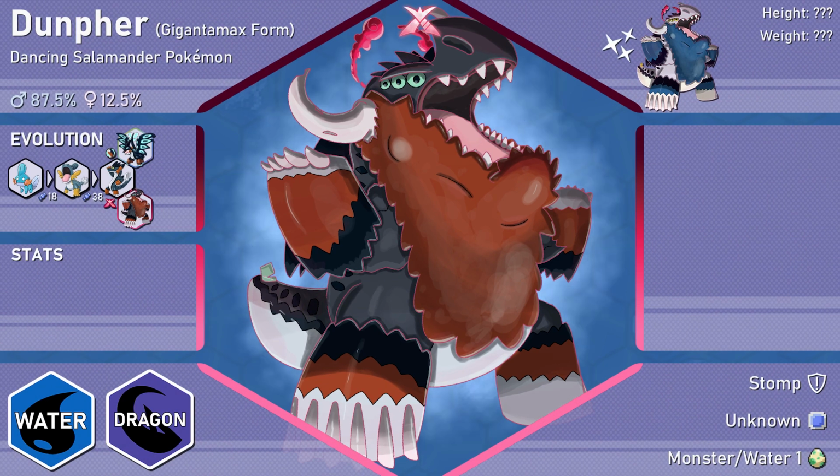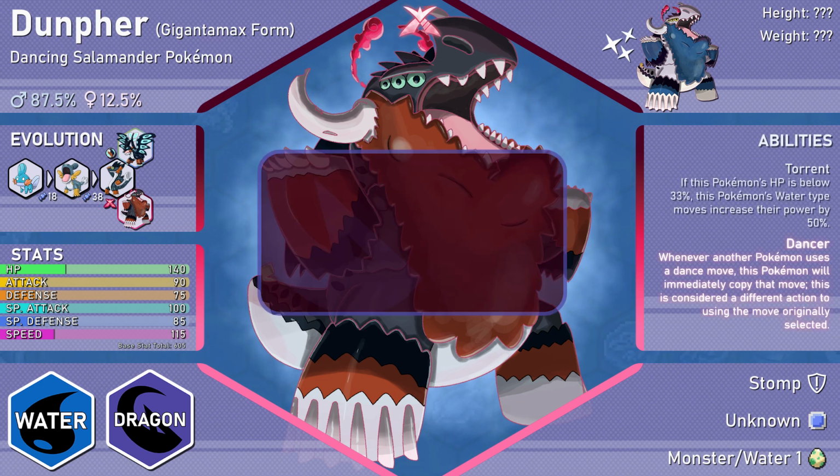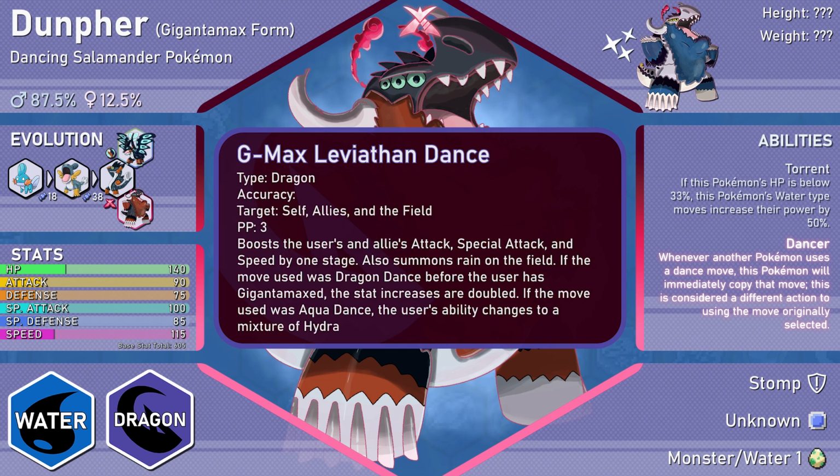For stats, as you expect, only Dunfer's HP is doubled. As well as this, its abilities remain the same. For its G-Max move, we have G-Max Leviathan Dance. Now I must note, while it is a Dragon type move, it can be a Water type move as well. But no, that doesn't mean it's going to be a Dragon and Water move, it'll just be one or the other. Depends on what you select.